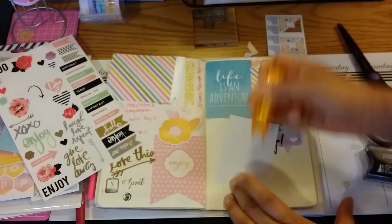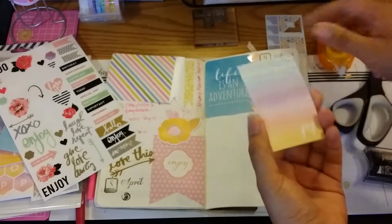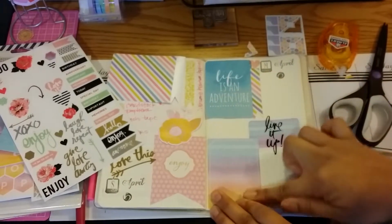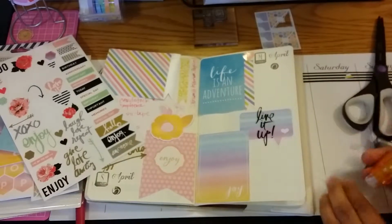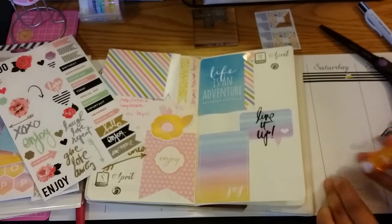So, oh my gosh, I love this tape runner, it's ridiculous. Okay. And then I've got to be careful with this because I don't want to tape. Let's do it that way, shall we?